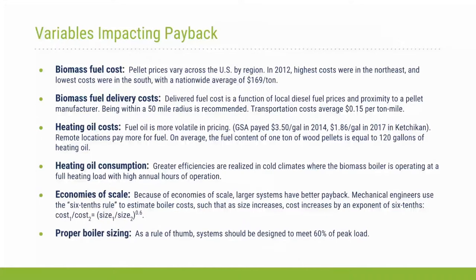Under the same concept, if you're in remote areas, the biomass fuel delivery costs are important. Biomass delivery cost is a function of diesel prices because usually diesel trucks deliver them. This changes a lot, but a rule of thumb is you typically like to be within 50 miles. It depends on project size and other things, but if you get more than 50 miles away from your fuel source, it starts to get expensive for delivery. I think we based that on a transportation cost, again a rule of thumb, of about 15 cents per ton mile. That could change with diesel prices as well, of course.